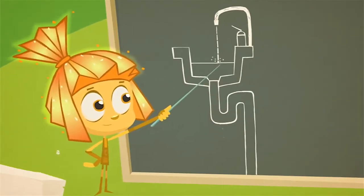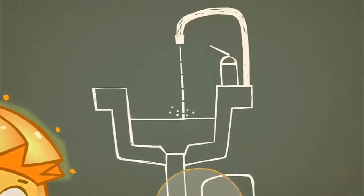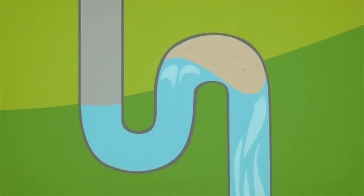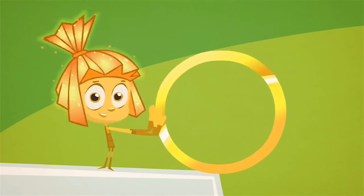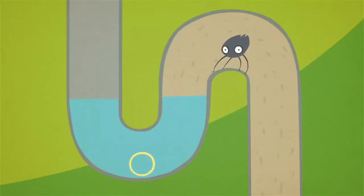Flows out of the faucet and flows down into the drain trap, and after that it goes down to the sewer. But when you turn off the water, not all of it washes away. Some of it stays down in the drain trap. It's made that way so the smell from the sewer won't get back into the house. A ring is much heavier than water, so if you happen to drop it down the drain, it won't wash away. It will stay at the bottom of the drain trap.